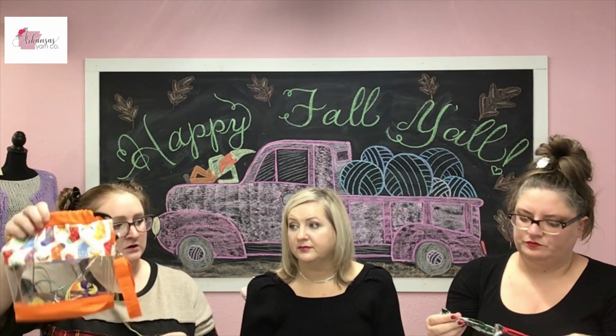Yes, this one's a little bit bigger in size than that one. It is. I like that the zipper matches their little tongues. Yes. They're very detail oriented when they make their bags, and yes, I really like that.